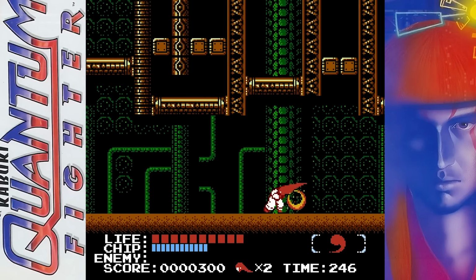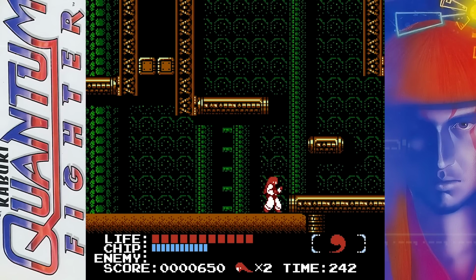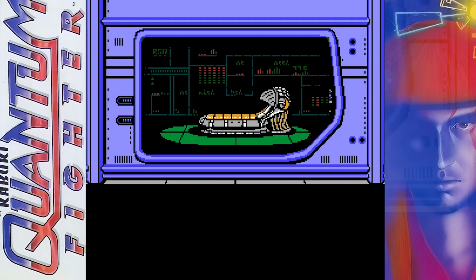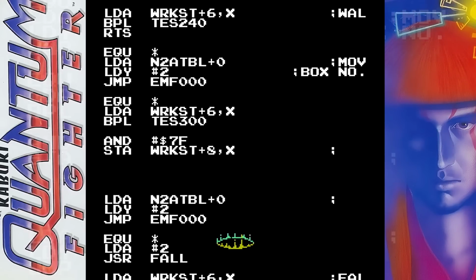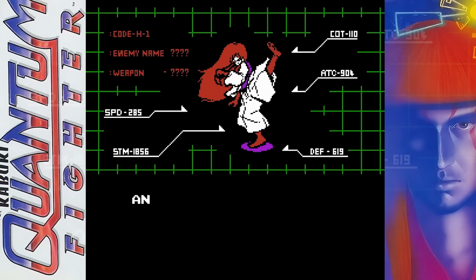Kabuki Quantum Fighter is another action platformer for the NES that also reminds me of Sunsoft's Batman. Man, there's a lot of these. The game begins with a lengthy intro cutscene about how you're a very young Neil Patrick Harris and you're being sent into cyberspace to stop some rogue programs. Except, once there, you realize you've now been turned into a Kabuki actor.